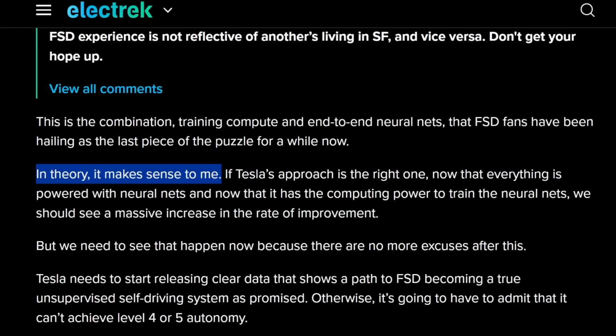Fred from Electrek says, it makes sense to me, this approach that Tesla is doing. If Tesla's approach is the right one, now that everything is powered with neural nets, and now that it has the computing power to train the neural nets, we should see a massive increase in the rate of improvement. And therefore, I would add to that, in the uptake of FSD when people buy vehicles.